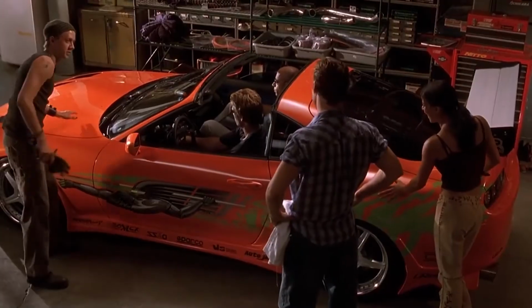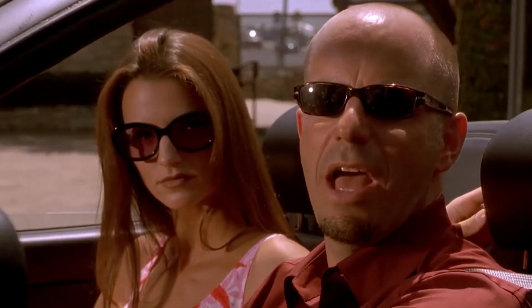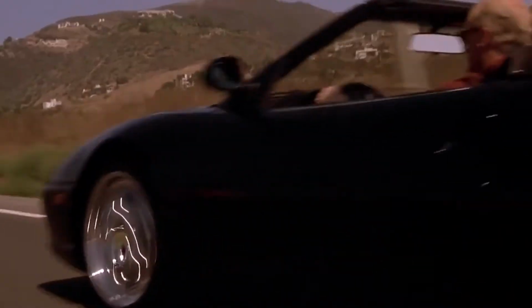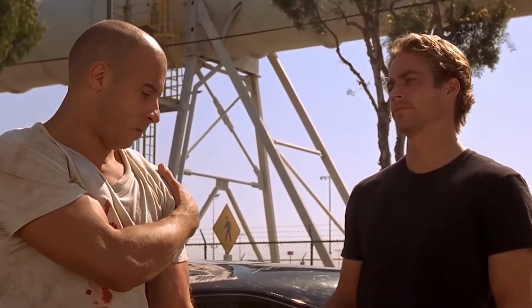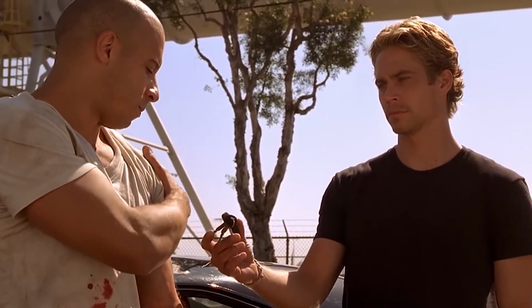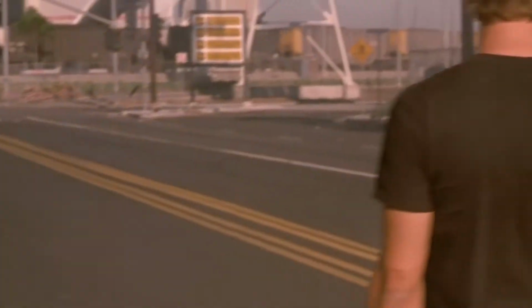Literally. In the most iconic scene of the movie, Brian takes Dom for a drive in the newly restored car. After the smug owner of a Ferrari makes a snide comment, they end up racing. Against all odds, the Supra obliterates the Ferrari. In the final scene of the movie, Dom rolls his Charger, and Brian offers him the keys to the Supra since he owes him a 10-second car. Brian watches as Dom drives into the distance and then walks off.